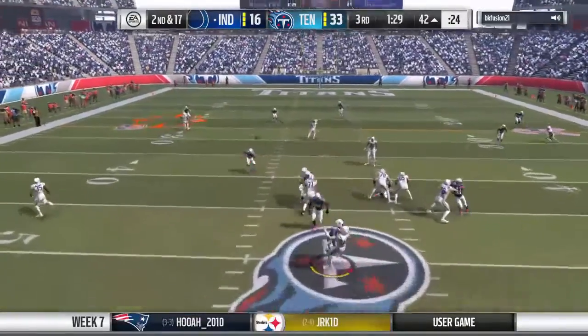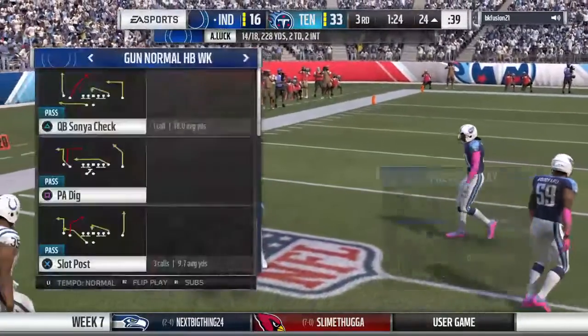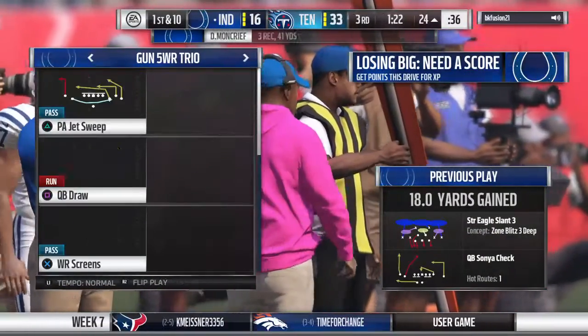Here's Luck now on 2nd down. Completes it to Moncrief, left side. And brought down, but not before they're inside the 25.